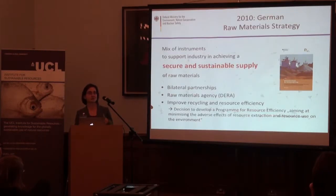The Chinese had just introduced their export restrictions on rare earths, and German industry came up to the government and said, listen, we have a problem here, please help us. Now the German government is actually convinced that it's industry who really has to make sure that they have the supply they need for making their business. But of course there's something that we can do to facilitate things.